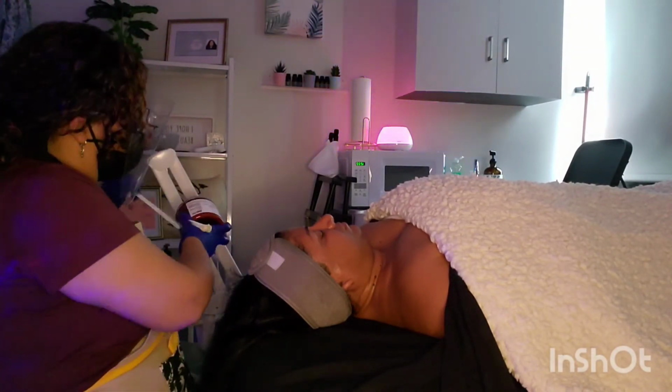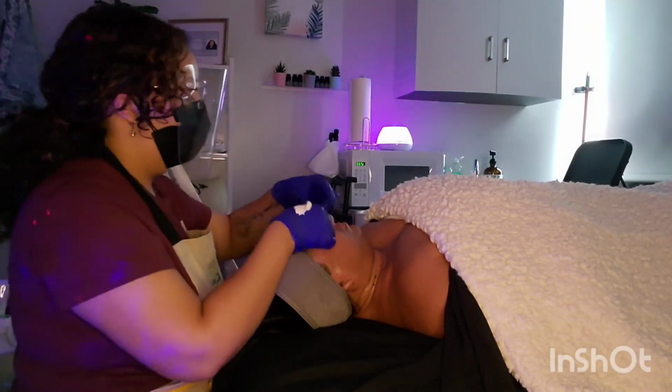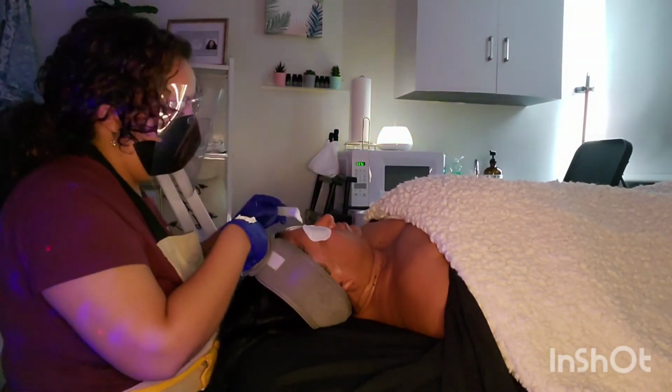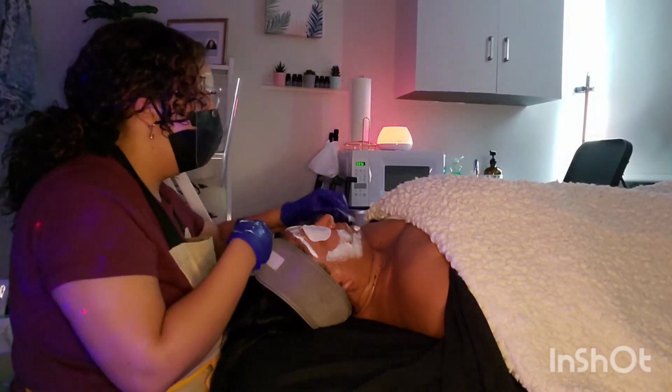Now it's time to mask. I like to grab the mask with a tongue depressor and add it to the back of my hand, and then get her eyes ready and prepped. You always want to cover the eyes, that way they're nice and protected.